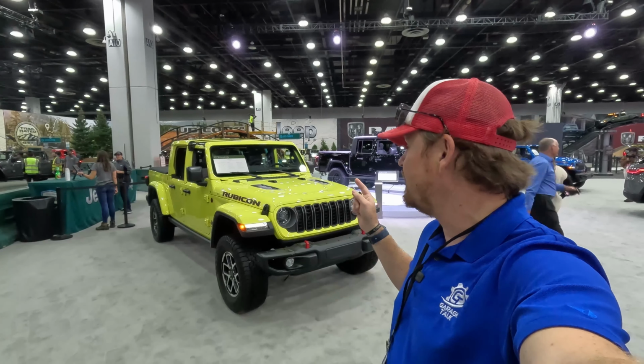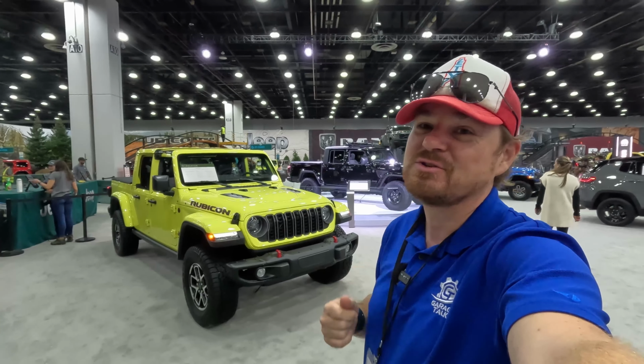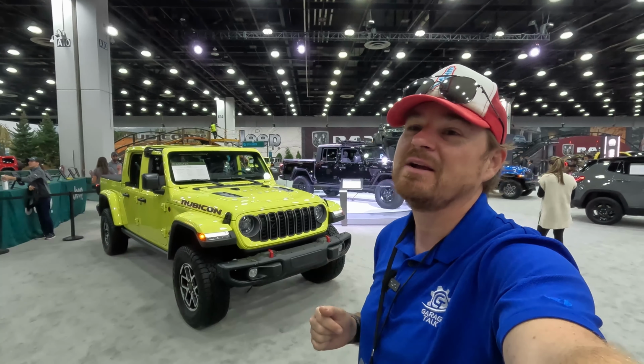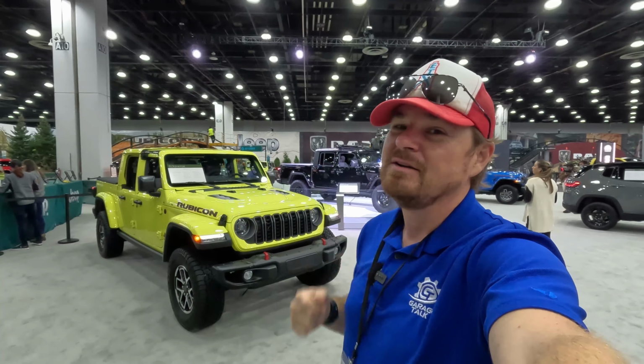I'm Corey, and that is the all-new 2024 Jeep Gladiator. This is the Rubicon X trim, unveiled here at the 2023 Detroit North America International Auto Show. And in this video, I'm gonna take you on a quick tour of everything that makes the '24 unique. Stay tuned.